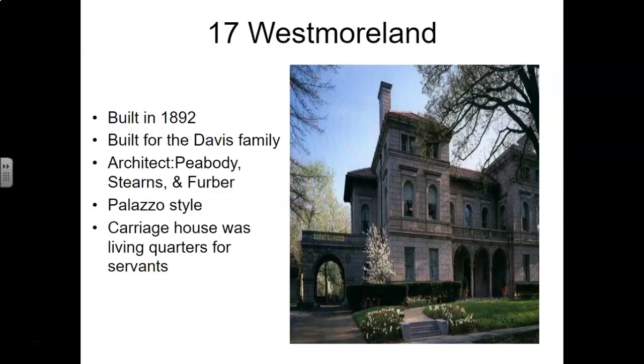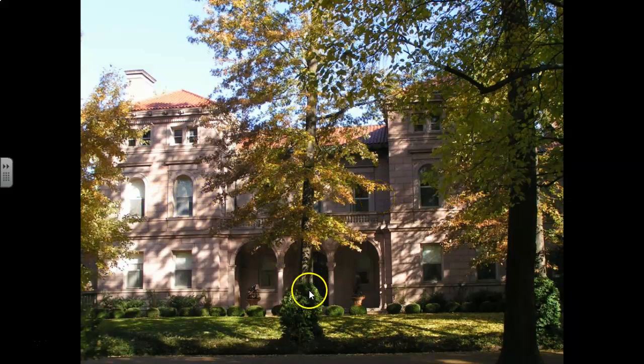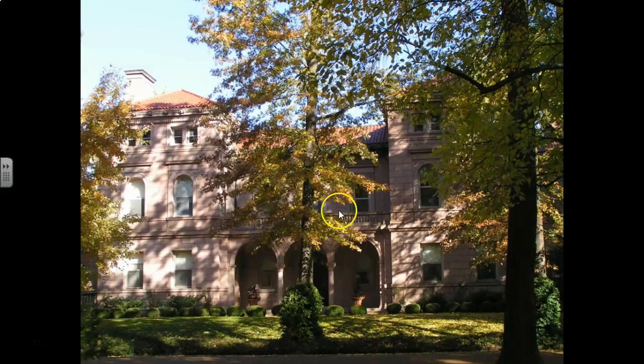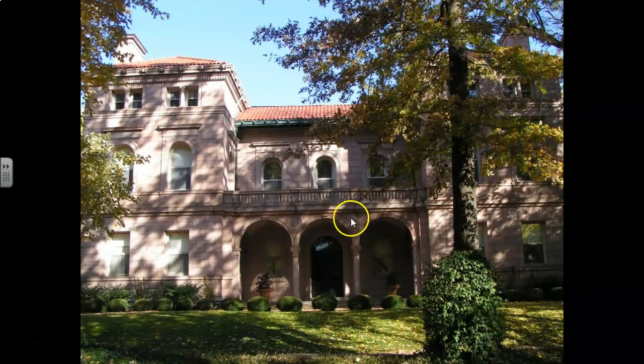Number 17 is my favorite. It's another Italian palazzo style. You've got your arched entryways here. This house is also interesting because if you split it in half, the left side is a mirror image of the right side, so they're identical. So it's just a nice little feature. Beautiful second story balcony right here that you can overlook the front yard. You'll see here a little bit more of an opening, highly decorative chiseled features in the stone here. Just a beautiful, beautiful house.